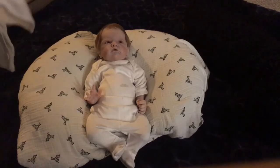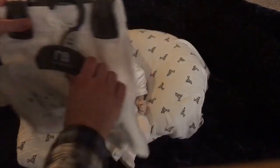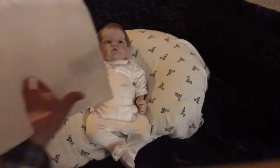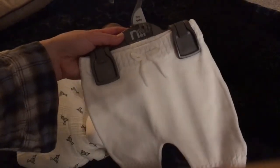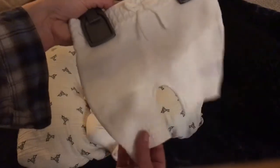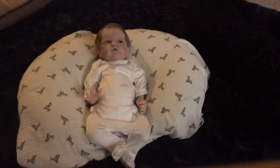And the second item I got him is this really cute knit. See if I can get some good lighting. So it's a 2-piece. I'll take it apart. The bottoms, they're white. And it's a very, very thin knit material with a beautiful rib trim around the bottoms of the legs and a little bow at the waist. Sorry for the shadows. Can't do anything about it.